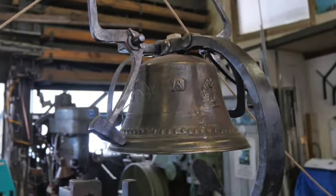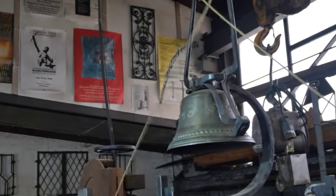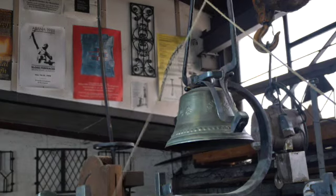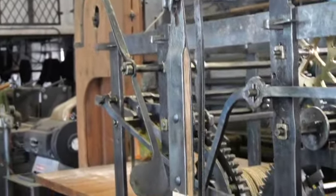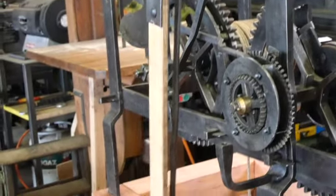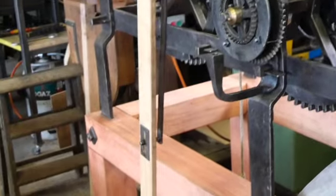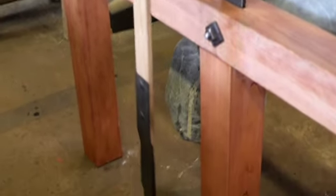Originally, there was a rope or wire pull to the hammer on the bells in the tower. The length of the pendulum and the weight of the pendulum determine the speed of the clock. The pendulum itself was originally 1.5 meters longer and the weight of the pendulum heavier.